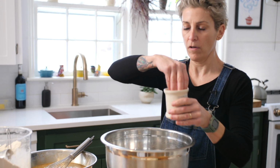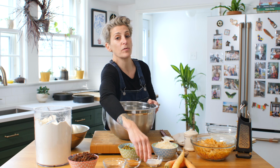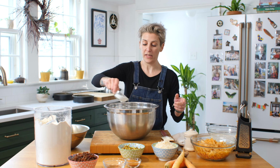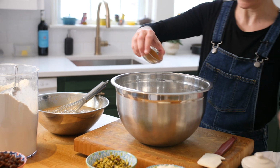Salt, kosher salt, always a good pinch. And then I've got 4 teaspoons of baking soda, 4 teaspoons of baking powder. I have a lot of cinnamon. I think it's like, boom, 6 teaspoons.